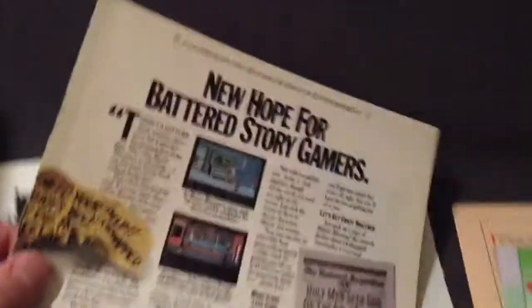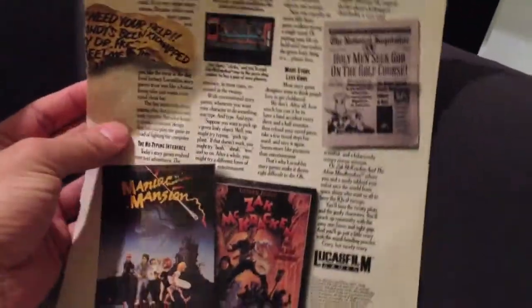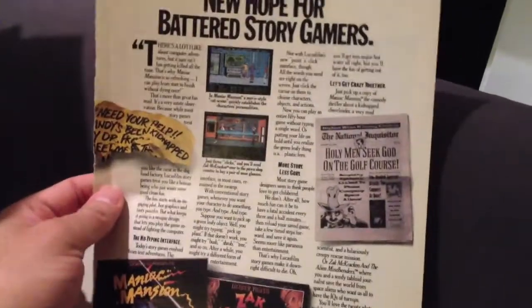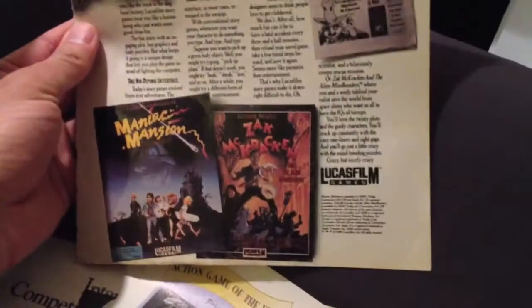And probably my favorite things in my collection of all, and the rarest things, are the original advertisements for all of the adventure games. This one I believe was from Compute magazine. Sierra also advertised in Compute. They usually took out the back page of Compute. I have an Amazing Space Quest 3 and a Quest for Glory ad. This is an ad that LucasArts, or Lucasfilm Games at the time, took out for Maniac Mansion and Zak McKracken.